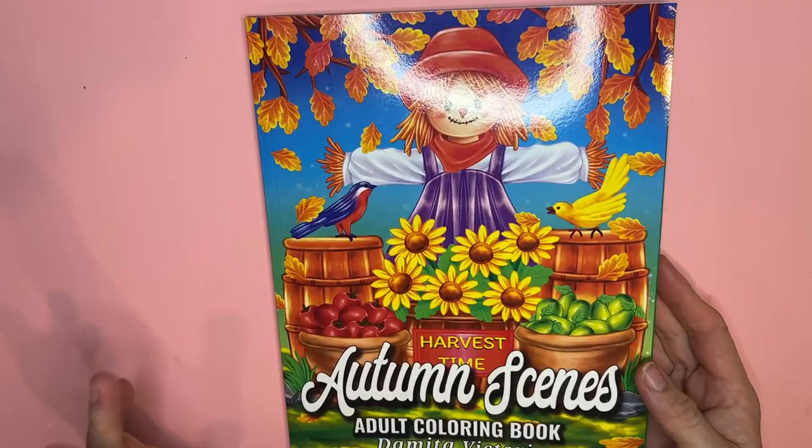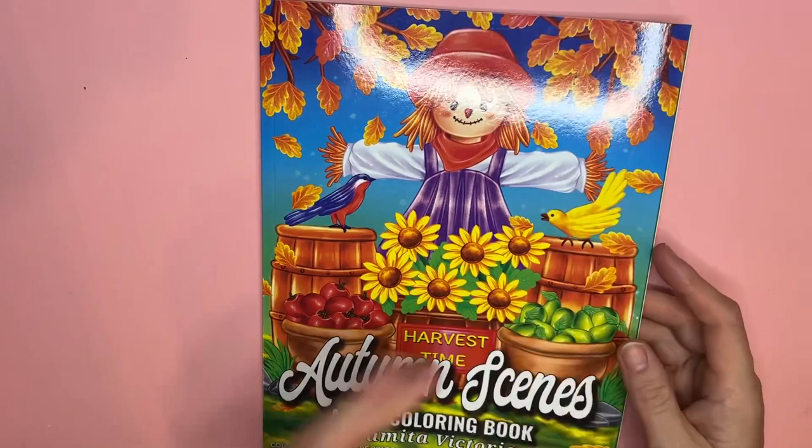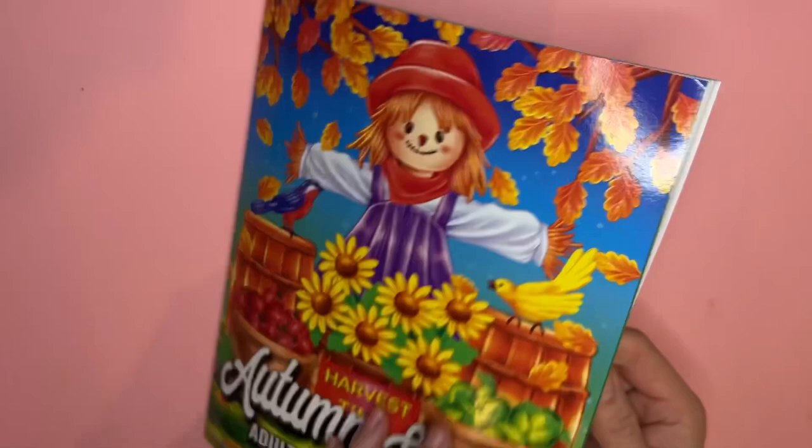And I have Demita Victoria's Autumn Scenes. Very nice book. This one is a little bit thicker. It's pretty heavy. A lot of detailed pages. Demita Victoria is a brand that I really like. I have about 12 of her books. Or her. It's really a company. Can I flip it this way? I'm just left-handed. I just have a tendency to want to go this way.